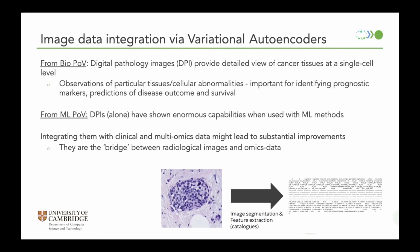Now, I mentioned that the variational autoencoders that we developed before are a bit far from the interpretability side of things. So here we take a bit of a different approach. Instead of feeding just raw images into the autoencoders, we also go through a step of image segmentation and feature extraction out of the images first before combining them with clinical phenotype data and multi-omics data.